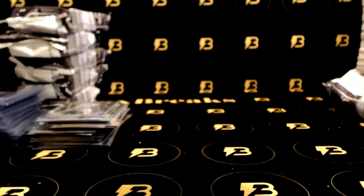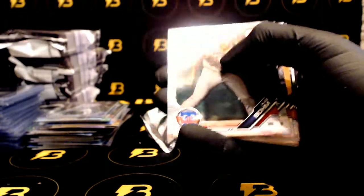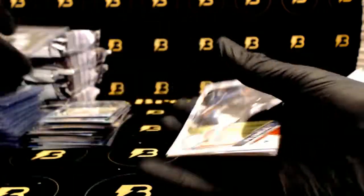All right, last stack, guys. Good luck. $4.99 Armenteros going out to the Athletics. We got Cantorino going out to the Twins, first Bowman. Cantorino.